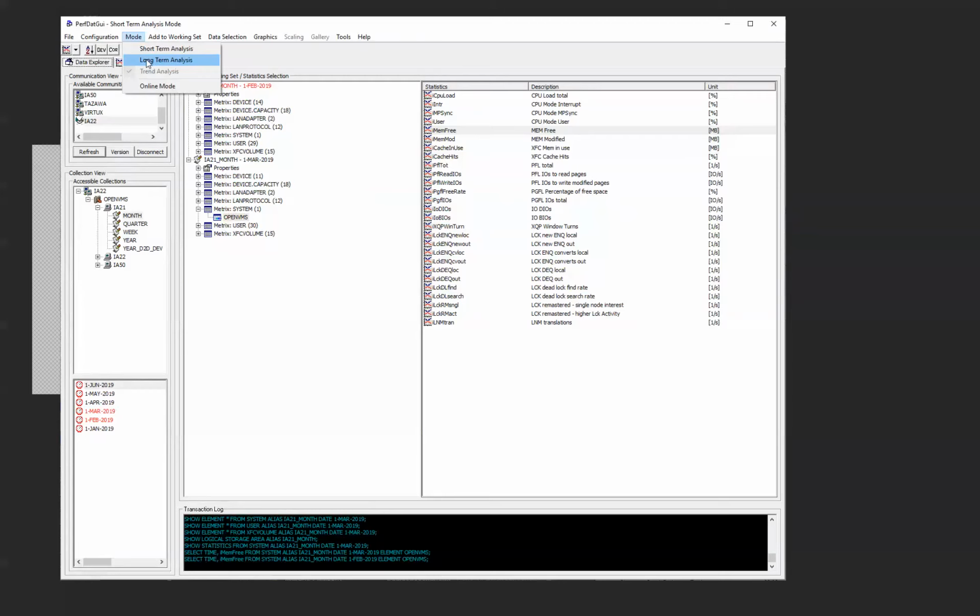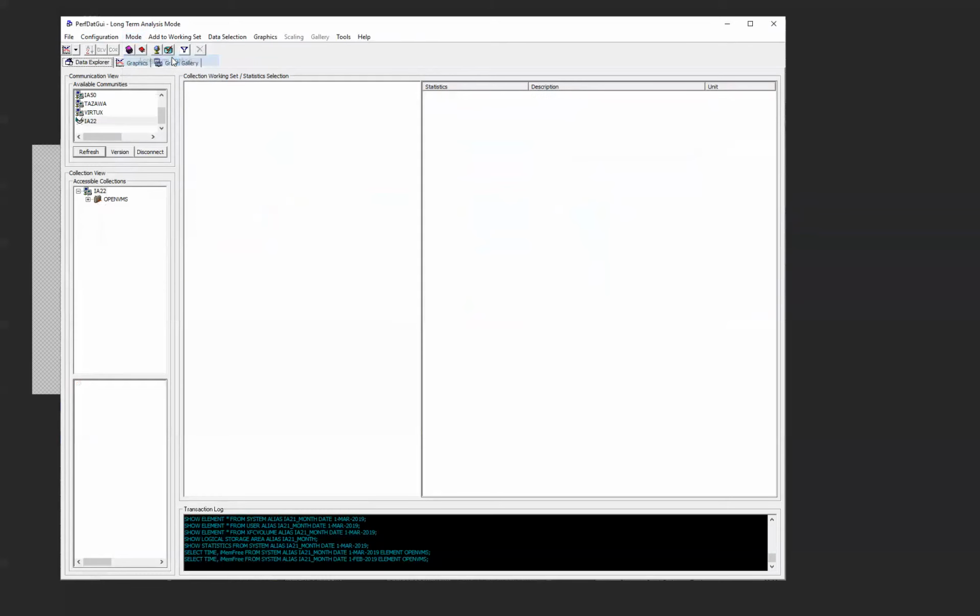Okay, I can do a demo of that one as well. We switch to long-term analysis. We look at IA24.